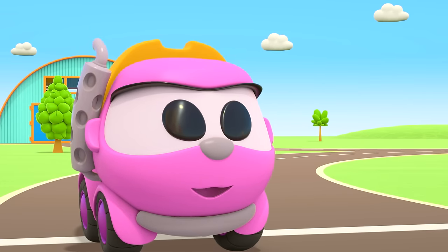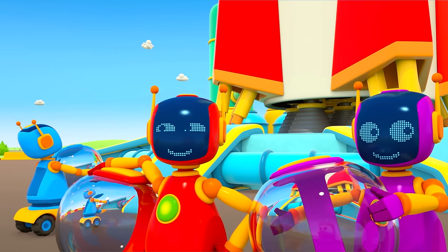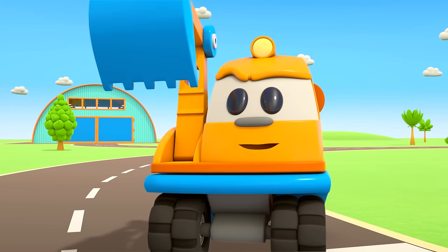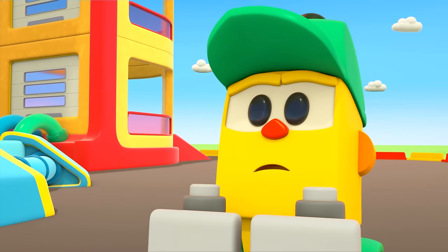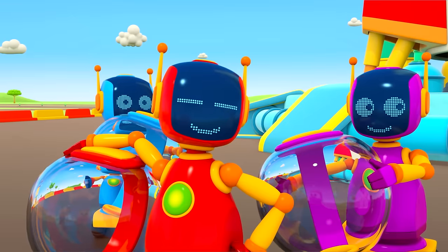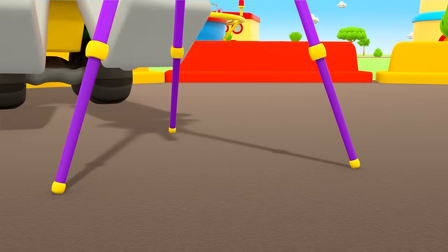Astronauts, ready? They're ready. We haven't forgotten anything this time. The spacesuits? All ready. Hey, stop! Let's take a picture. Oh, a picture. Say cheese.